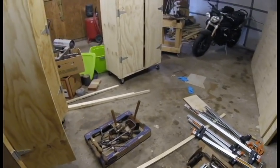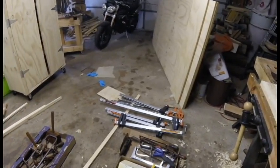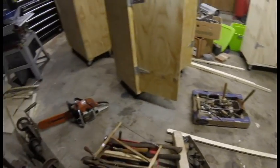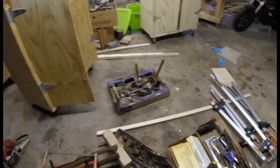There was a pair of Stanley 45s, and there was an antique toolbox that was locked, and no one had the key. They had no idea what was in it, but it was definitely full and extremely heavy. I turned my back for a second, and it sold for only $60. So I'm still upset and actually losing sleep over that.